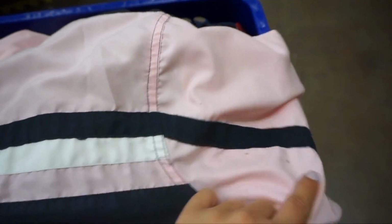I'm just gonna show you guys everything that I didn't get. So this pink little windbreaker, honestly the colors on this are so pretty, but as you can see, there's a couple of dirt stains all throughout, which, to be completely honest, I would never care, but a lot of people do when it's really light stuff.